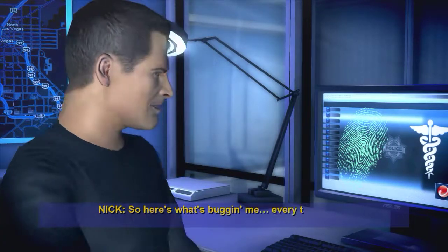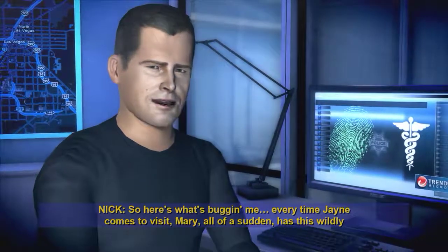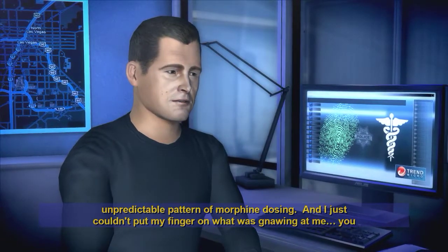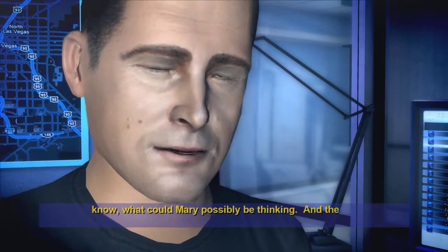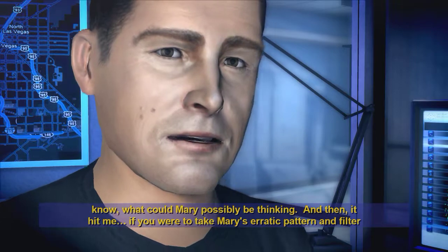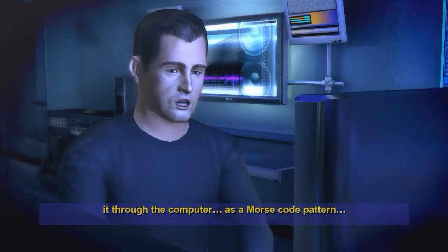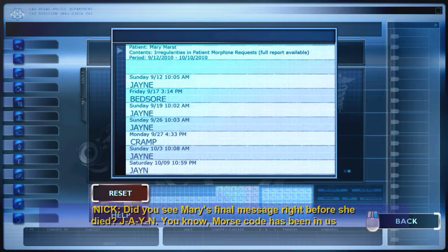So here's what's bugging me. Every time Jane comes to visit, Mary all of a sudden has this wildly unpredictable pattern of morphine dosing. And I just couldn't put my finger on what was gnawing at me. What could Mary possibly be thinking? And then it hit me. If you were to take Mary's erratic pattern and filter it through the computer as a Morse code pattern, did you see Mary's final message right before she died?